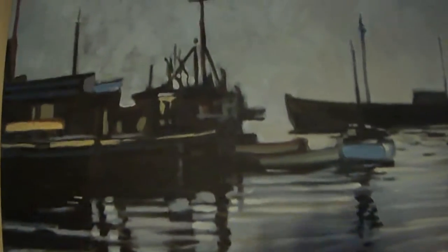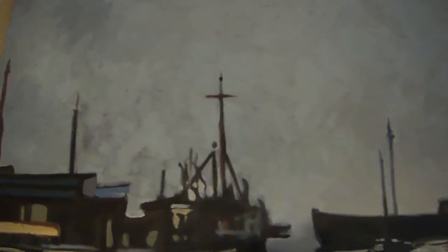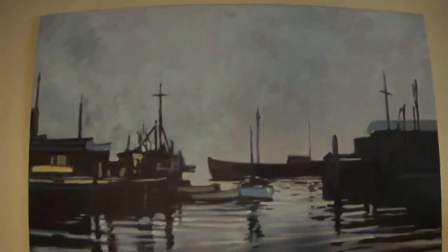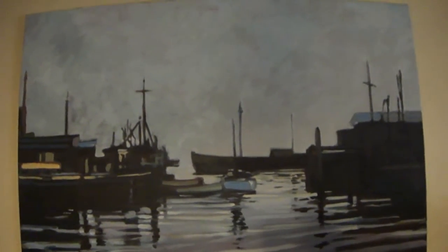That's just one painting that I like a lot. Now I'm going to show you the one right up above it, and this is another one that I like quite a bit. And this one was done in oil. It's up kind of high, so I'm stretching my arm way up here to try to show it to you. But this is done in oil. It's basically a harbor scene.